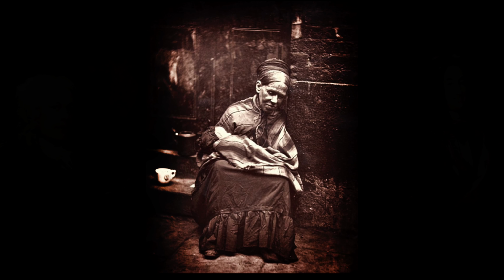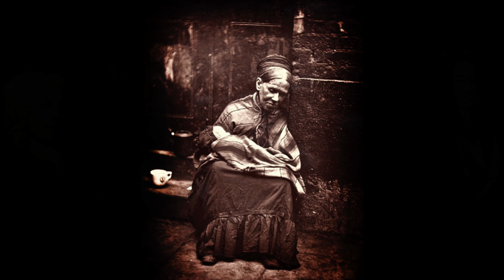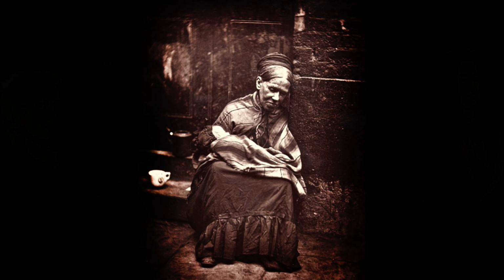If you were growing up in London in the 1800s, life was pretty brutal, especially if you were a child. Only 1 in 5 children made it to their second birthday. And if disease swept through a community, the infant mortality rate could rise to over 75%. At one point in London, more people were dying than being baptized.